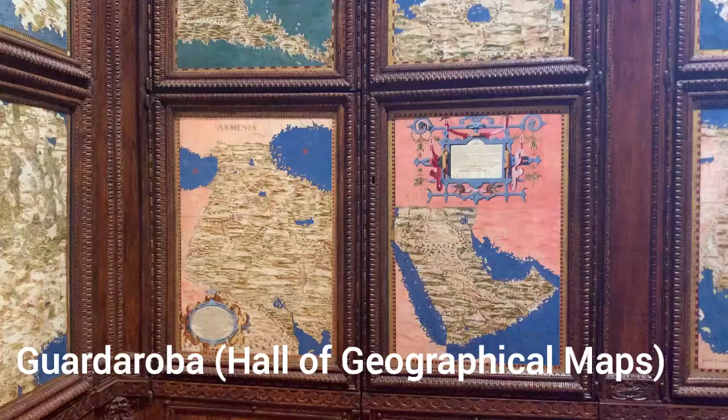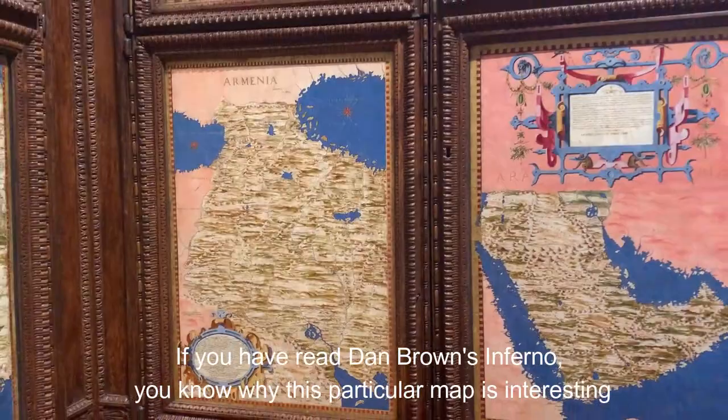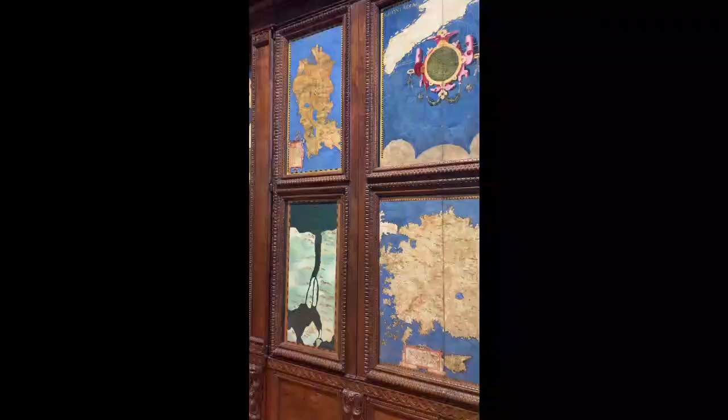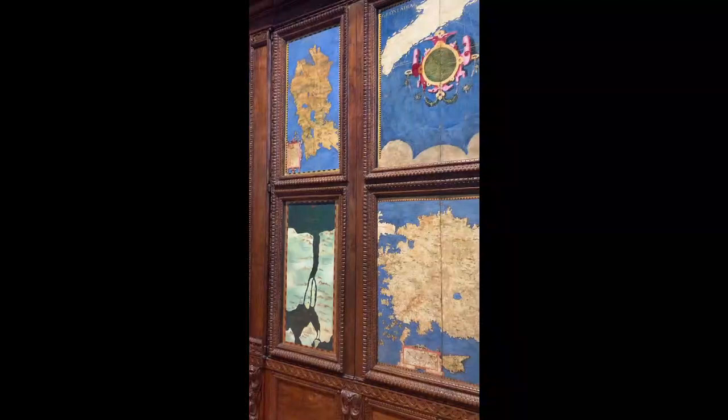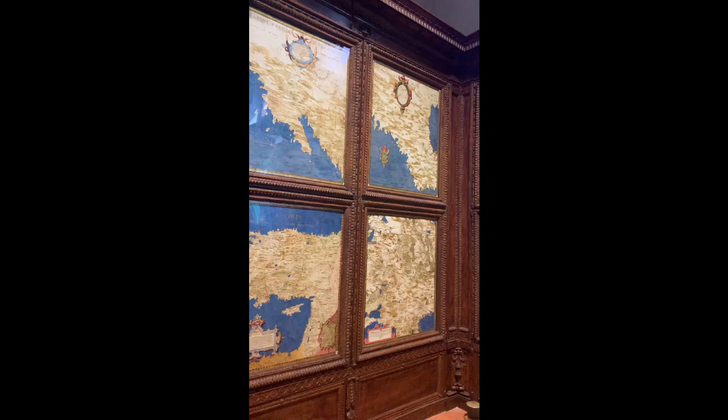Guardaroba, the word itself, translates to a type of storage space or wardrobe, and its purpose was to house a collection. Vasari was instructed to create a space for some of the more precious items in the Medici collection. For various reasons, however, it was not seen to completion. Each of the doors was to be decorated with an up-to-date map of a particular region. Each map mural, of which there were to be 57 in total, was painted directly onto the cabinet doors. 53 of these murals also remain today.